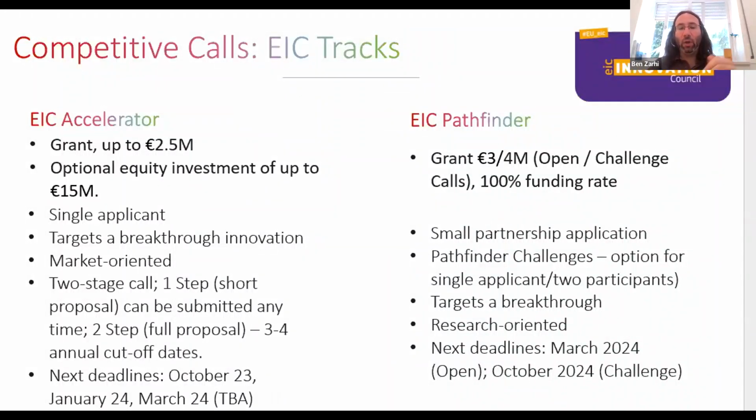Obviously, we elevate your success rate significantly if we follow the steps that we listed earlier: conceptualization, time management, proposal preparation, and so on. And the same goes for EIC Pathfinder.